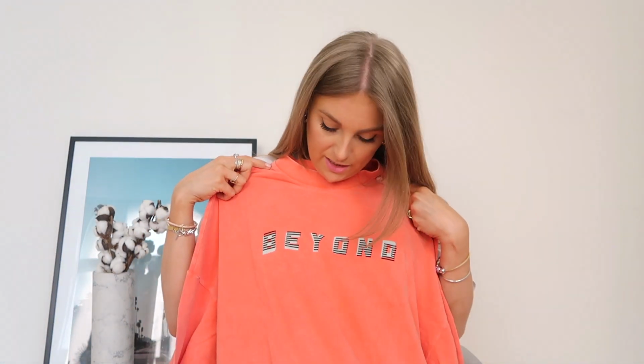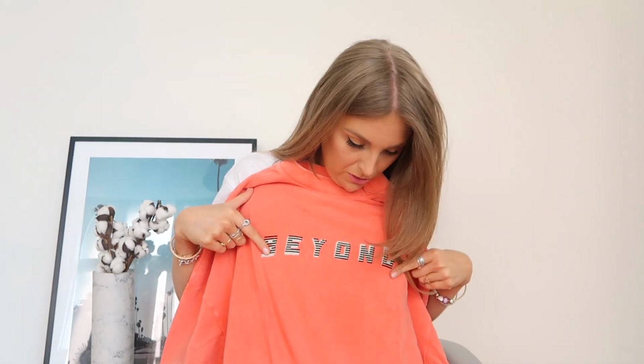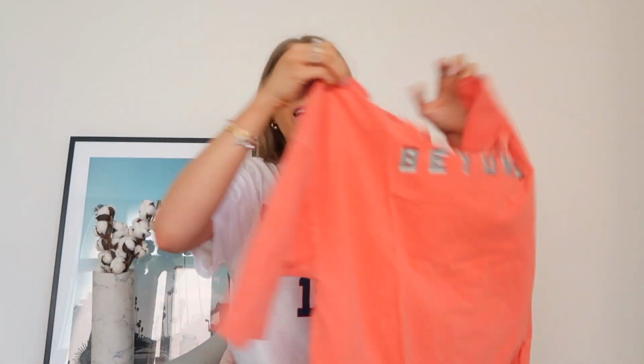So I don't know whether... But it would look really cool. Blue jeans. It just says Beyond. It's Collusion. It's just really simple on the back, but like... You see the material? I really like it. It's kind of like an acid wash, but it's like neon. And I love the sleeve length too.